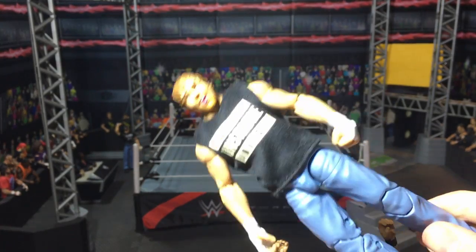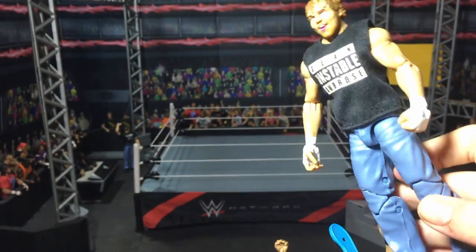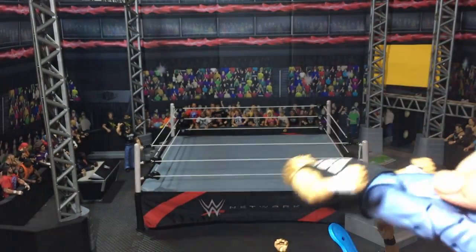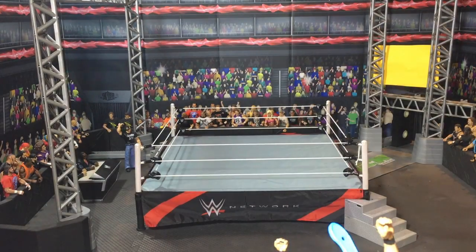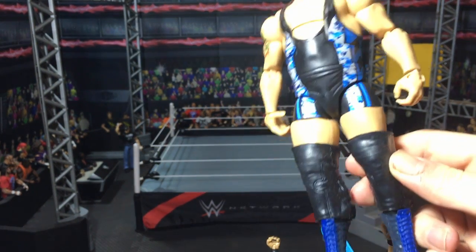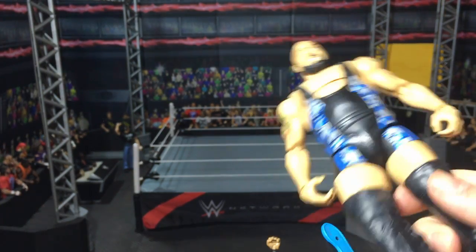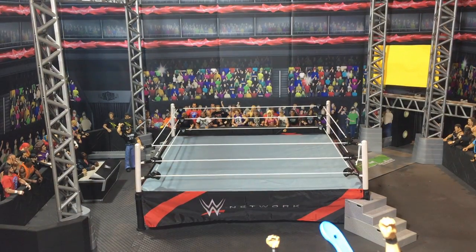updated at all. But yeah, we have Dean from Elite 48. It's the Elite 48, and I just have the custom shirt on it for some reason that I don't even know right now. Next off, the Big Show from Elite 28. This still works for Big Show, I feel, so I'm not really too mad that they didn't make an Elite of him in a while.